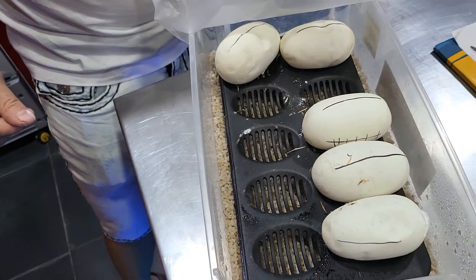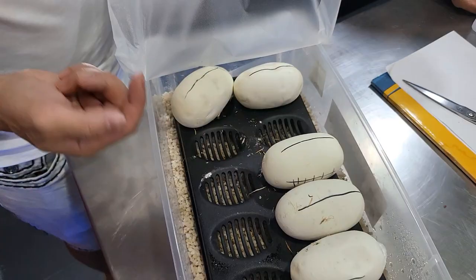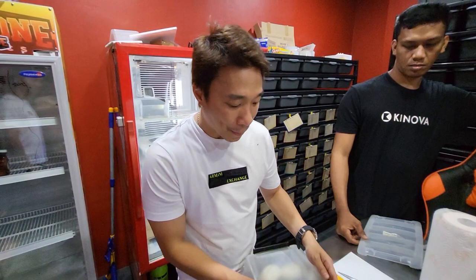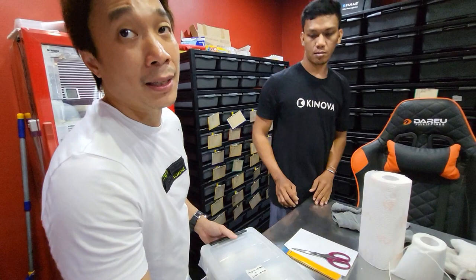We do put some antifungal powder kasi minsan yung moisture ng top, minsan dumidikit sa egg and it can cause molds. So, we don't want molds. Wala pa siya gikat. Wala pa. We usually cut at around 50 days. 50 days from the time it's been laid, so by 55 days, they're basically out.